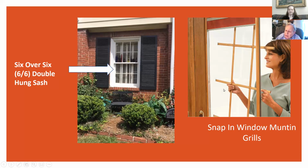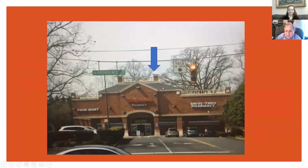Now, what's your attitude about these snap-in window muntin grills? I don't like those either. I had one person say, well, it makes it easier to wash the window. Well, that is true. I'm sure it does. But it's not honest.